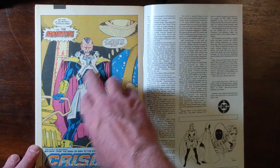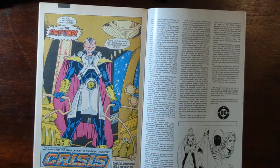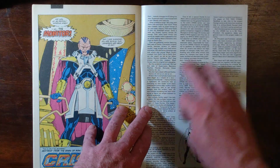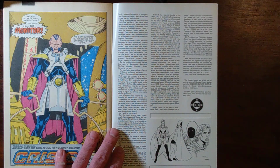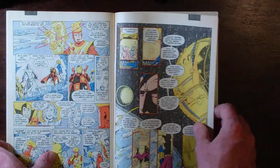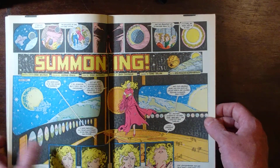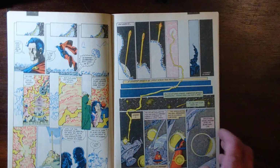And kind of a cool costume. Pretty dated look, though. Especially the hair and face style, but sort of a Mad Max feel, I suppose, to it. And we get the rest of the letter here from Marv Wolfman. And a sketch here of Pariah as well. So yeah, that's about it on this issue. Really great art. Really good story too. And I'd say it holds up pretty well.